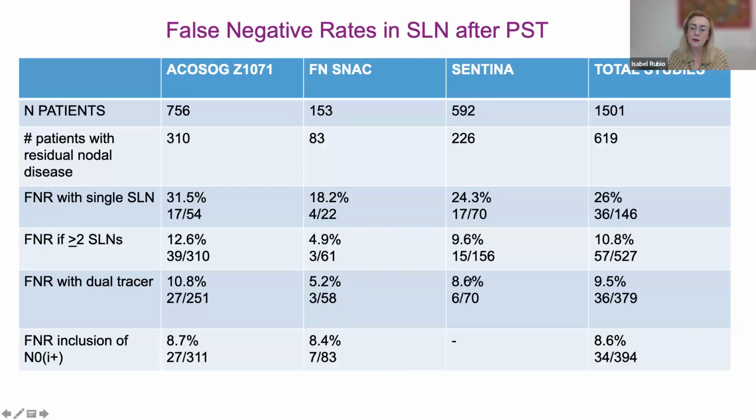And we have the results from these 3 studies that you already know about: the ACOSOG Z1071, the SN FNAC, and the SENTINA, looking into those patients with positive axilla before neoadjuvant treatment who undergo a sentinel lymph node biopsy, and the false negative rate, as you can see here. The lowest false negative rate is the one when you use a dual tracer, when you excise more than 2 sentinel lymph nodes, and usually in those where you consider isolated tumor cells as a positive node.